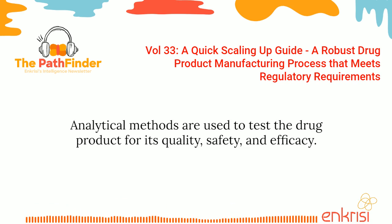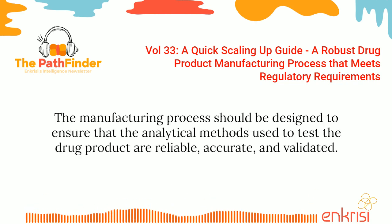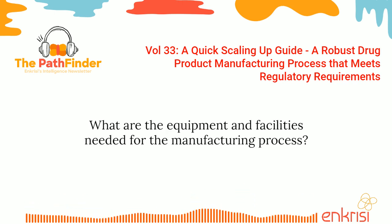What are the analytical methods used to test the drug product? Analytical methods are used to test the drug product for its quality, safety, and efficacy. The manufacturing process should be designed to ensure that the analytical methods used to test the drug product are reliable, accurate, and validated.